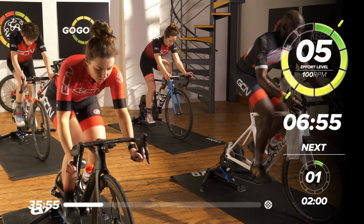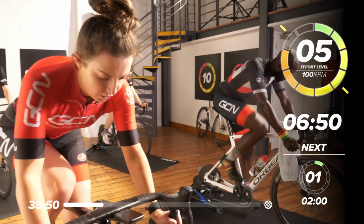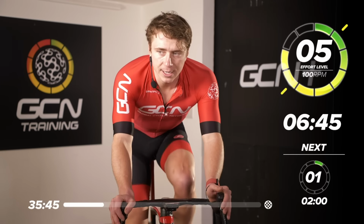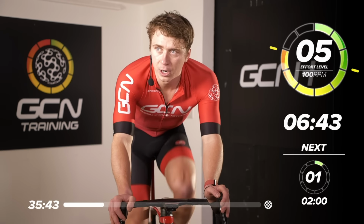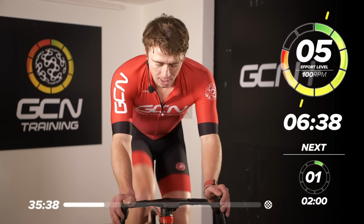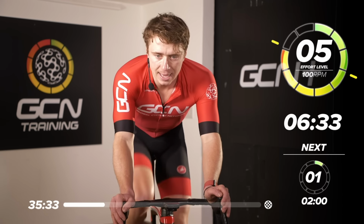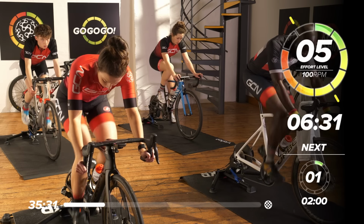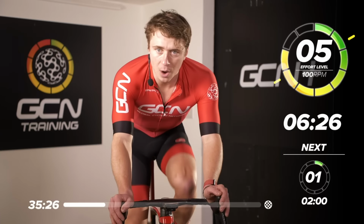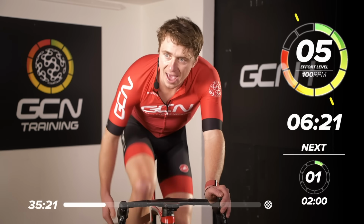So you've got 6 minutes, 50 seconds now with this effort. So remember, this isn't max effort, this is sweet spot. So find the effort that suits you, and then what you want to do is just hold it there now. This is a really good session for building your FTP, building your climbing strength, because you're going to be used to just sitting at a constant power. And what you want to do is fire up every muscle.